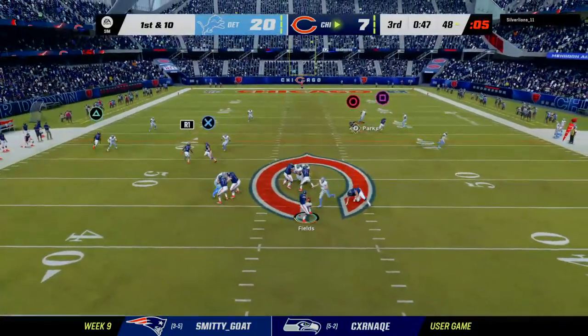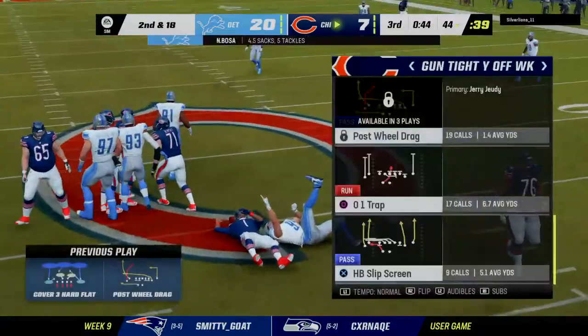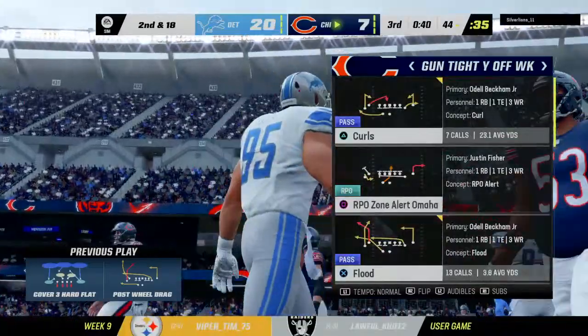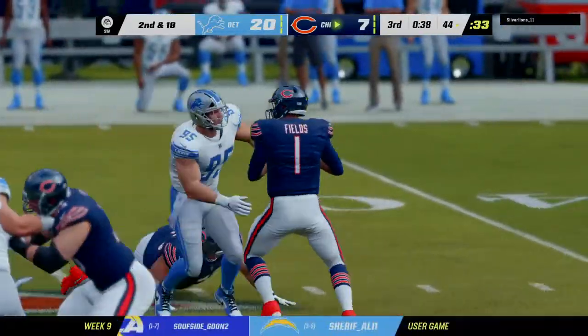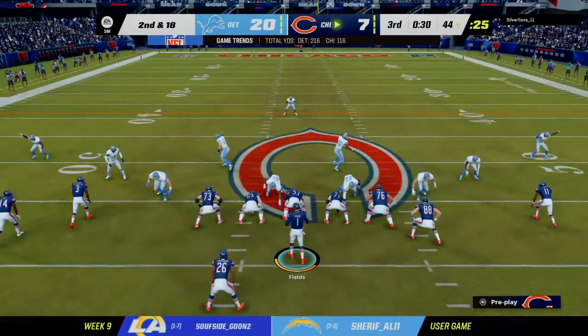Fields on first down. And the Lions pressure too strong. Down he goes. Nick Bosa. Who else? He's in there for his 4th sack of the afternoon. I don't know what else can be said about this pass rush. They have been sensational. That is now 6 sacks for them.